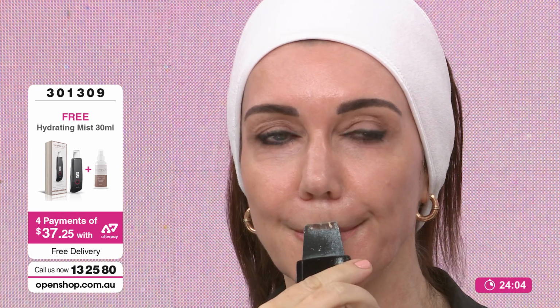What about the neck, the decolletage? Can I use it there? Absolutely. You can use it anywhere. You'll still get an exfoliation in that area and it'll still clear out the pores. You can use it on your back. A lot of people have problems on their back, their shoulders, those kind of areas, with blocked pores, oily.